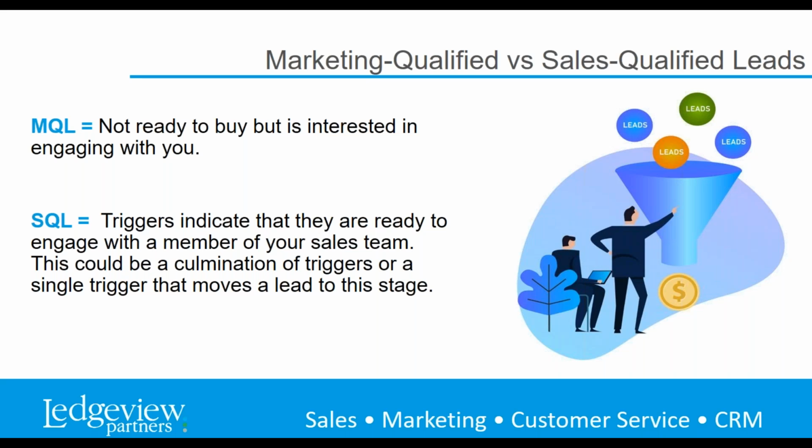Now, for example, let's say that you work in the real estate industry and I became a lead in your CRM or marketing automation system. I became a lead when I filled out a form on your website indicating that I was interested in information on condos for sale in, let's say, Fort Myers Beach. Nice and warm there.